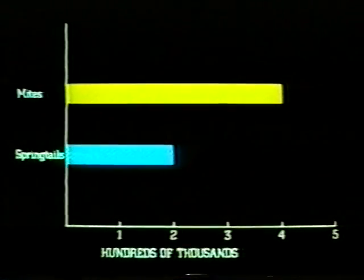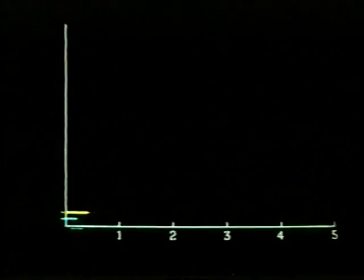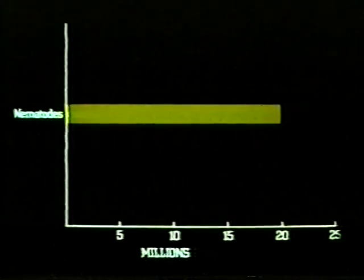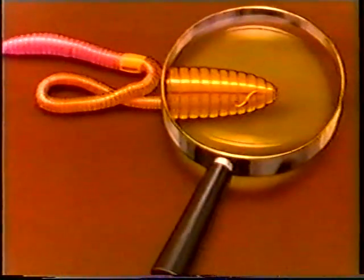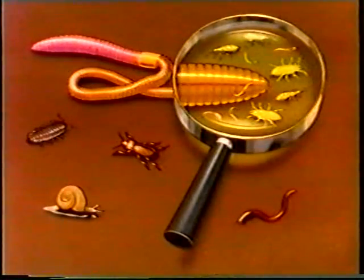For our next group, we must change scale again to millions and tens of millions to fit in nematodes. 20 million of them live in 1 cubic meter of soil. That's only possible because they are very small. Just look how small they are against an earthworm. And the mites and springtails, although bigger than the nematodes, are themselves small compared with earthworms, which is why there are a lot of them.